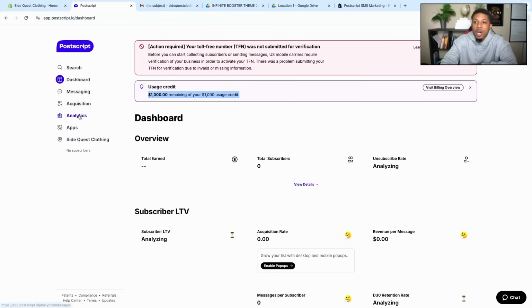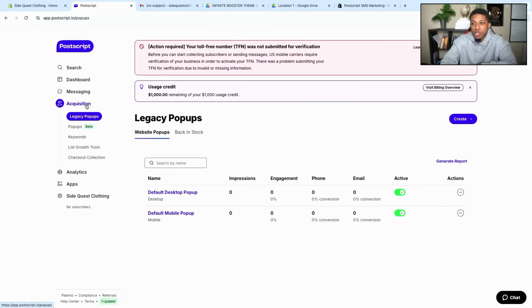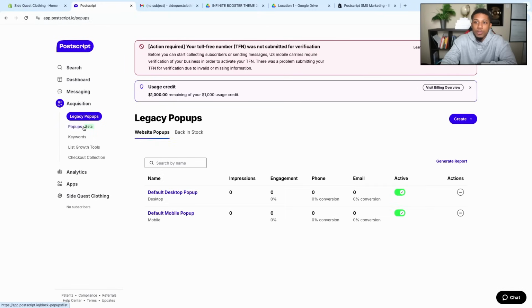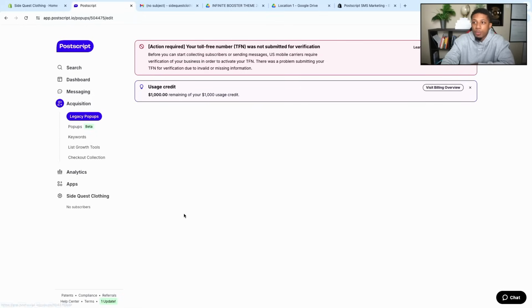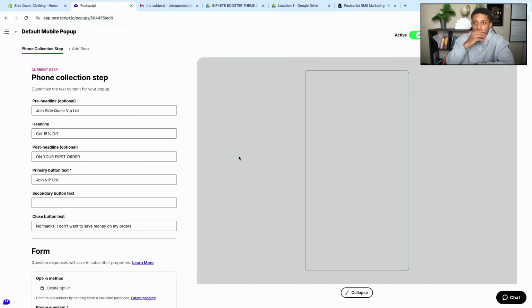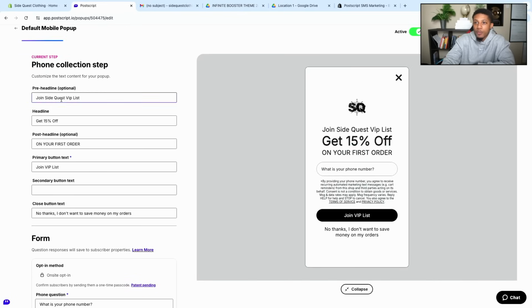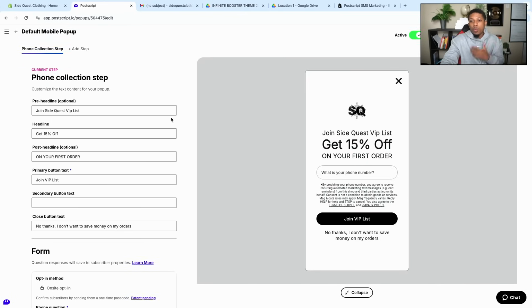Inside of here, we want to head over to acquisitions, and another thing you guys want to take a look at is the legacy pop-ups versus the regular pop-ups. The pop-ups here are in beta mode, so these are newer, more AI versions of pop-ups, and then you have regular legacy pop-ups. If we open this up, I already made some modifications that I want to go over with you guys, but here it is right here. Okay, so first, when people come to our website, we want this to pop up as soon as they come to our website, and we want to incentivize them to give us their information.